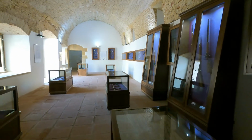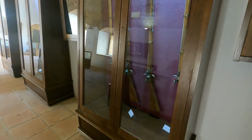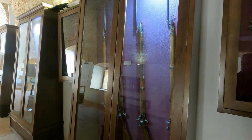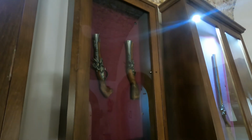Now, this is where the weapons are. Some naughty little muskets. Quite interesting. Little shooters.